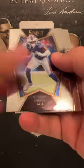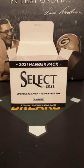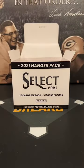Levi, there's a base Waddle, Diggs, Kellen Mond, and a Nick Bolton. So Waddle's on the board. Oh, that was a nice box. Najee, club level die-cut. Mills got a premier die-cut. Lance got a die-cut. And Trevor Lawrence got a die-cut. Wow. Very nice.